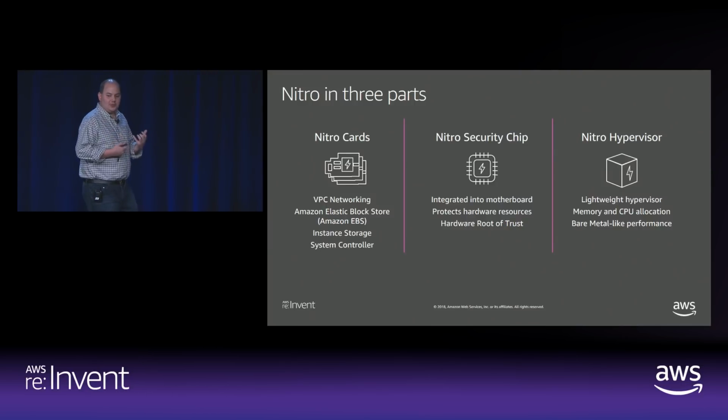So when we think about the Nitro system, and the reason we call it a system is it's really composed of 3 independent parts. The first part is the Nitro Card itself. This is the I/O accelerator within the system. And this year, one of the things I wanted to talk about is that this is actually not just a single card, but this is actually a family of cards, each that serve different purposes. And we'll talk about those cards a lot more in the next few slides.